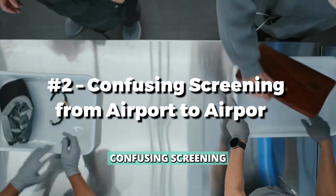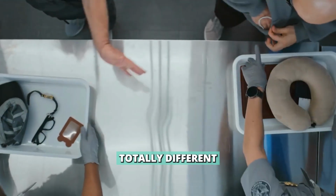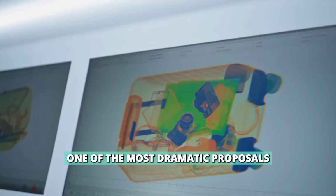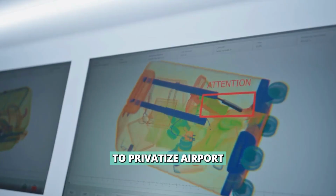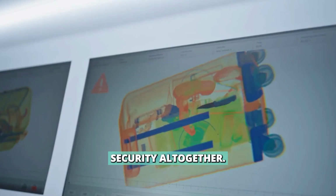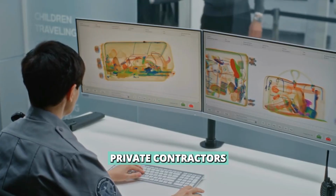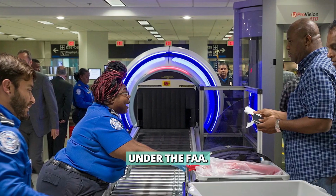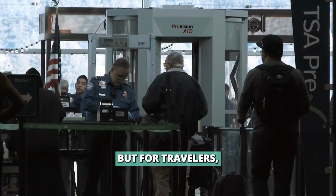Number 2. Confusing screening from airport to airport. Flying out of Atlanta might feel totally different than flying out of Denver, and that inconsistency may soon get worse. One of the most dramatic proposals under the Trump administration is the plan to privatize airport security altogether. Instead of TSA officers running screening at every US airport, private contractors would take over, regulated by a new office under the FAA.